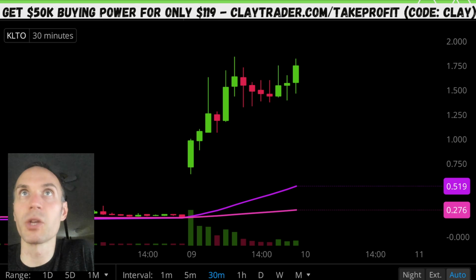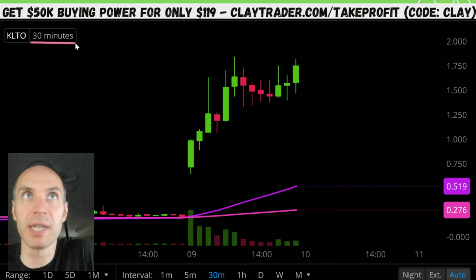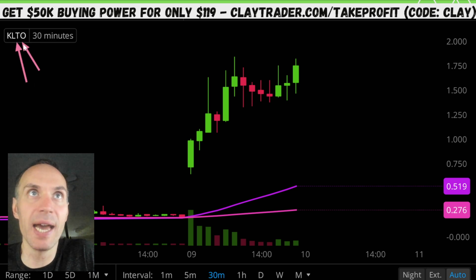First off, a quick clarification. I will be using the 30-minute time frame, meaning each one of these candlesticks here represents 30 minutes worth of time. Starting off, we are looking at Klto, an absolutely monster move here.